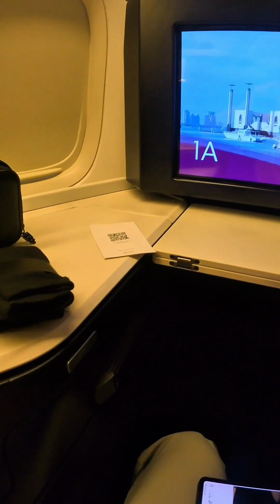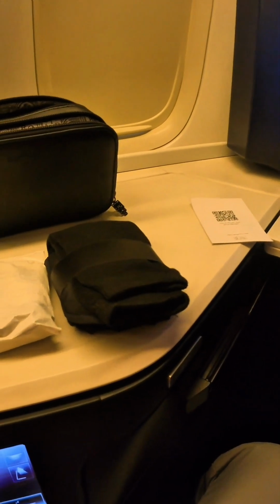Luckily, again, after a long walk, I was able to get this refreshing towel and freshen up a little bit. This version of the 777 business class doesn't even have a closing door, so that's a bit of a disappointment. But let's check out the amenity kit.